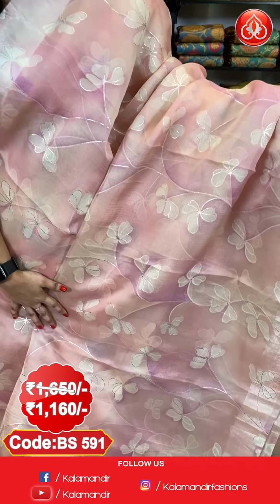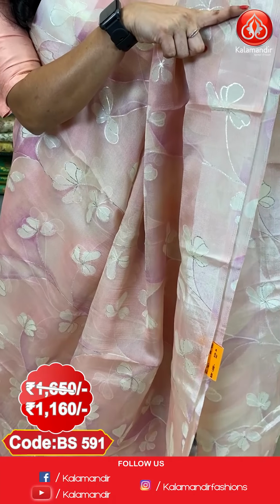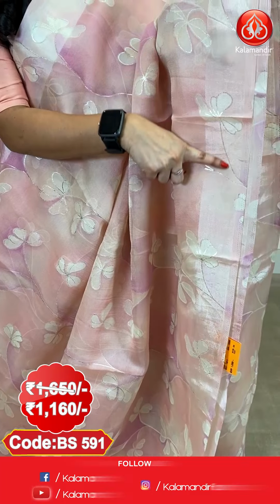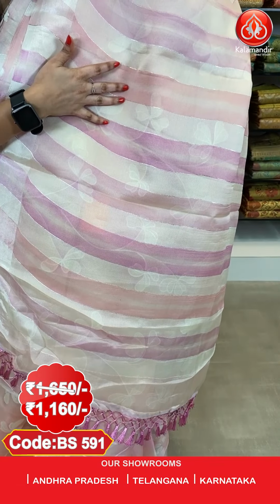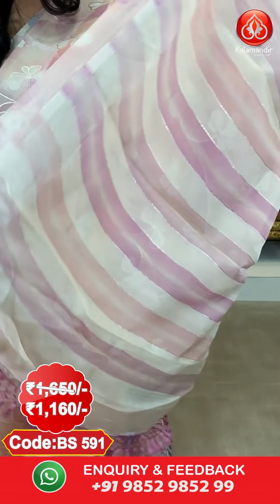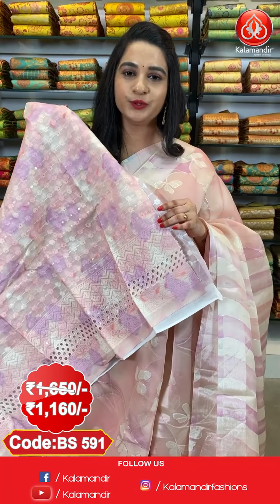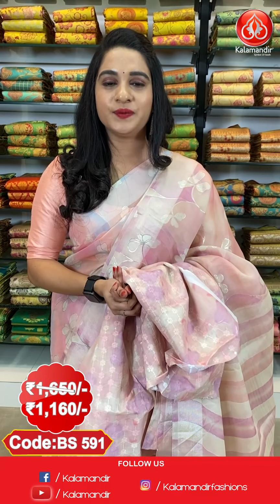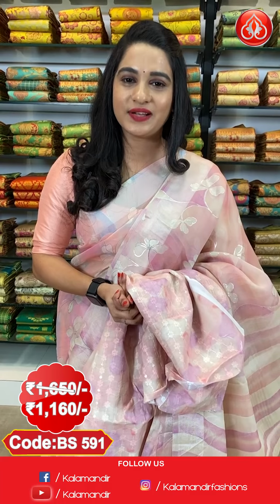Next saree. And next saree, very pretty peach color. All over the body we have got printed florals with zari lines. And here comes the bodo, silver zari bodo. And here comes the pallu, self pallu with printed lines and zari lines. Pallu is ended up with very beautiful contrast dazzle. And the saree is paired up with a self embroidery blouse with sequins work along with border. Saree code BS 591, actual price 1650 rupees and offer price 1160 rupees.